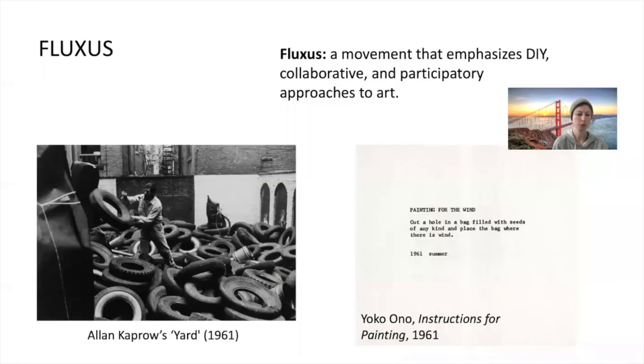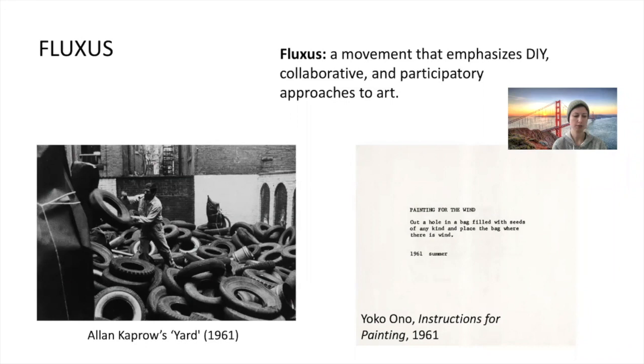Along those lines was the movement known as Fluxus, a movement that emphasized do-it-yourself or DIY practices, as well as collaborative and participatory approaches to art. The word fluxus is Latin. It literally means flowing. It might also make you think of change, like when people say that something is in flux, they mean it's constantly changing. Fluxus also believed that anyone could make art, and that art was held in the mind of the viewer.